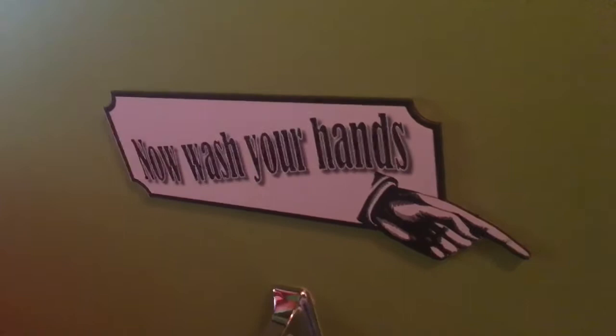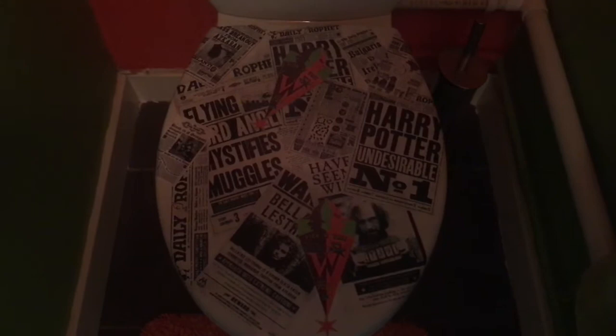I have my toilet. I did that myself. And it's just all printed pictures from Google, and then varnished onto a toilet seat, a brand new toilet seat I might add. And I have Harry Potter's suitcase picture there. I've got some letters. And I've got some picture frames here. The Daily Prophet, which I painted to match the room. More stars.